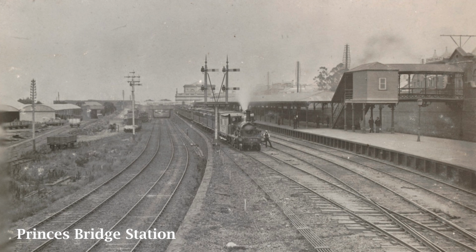Passengers had to walk across Princes Bridge to continue their journey. Spencer Street, further west, was a separate government-run terminus. Three major stations. No proper rail link between them.